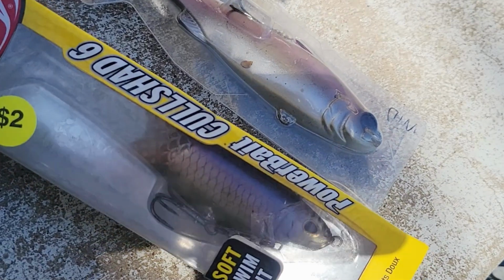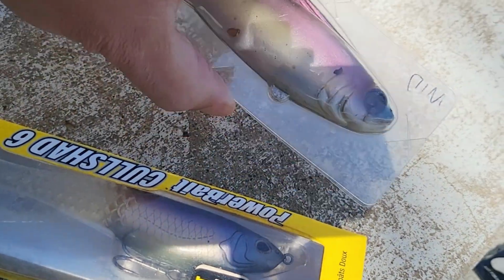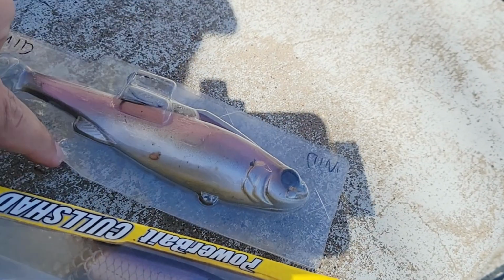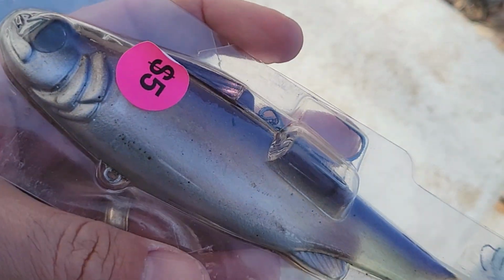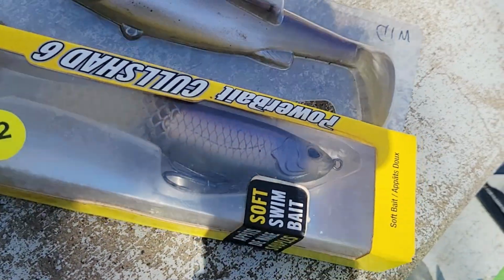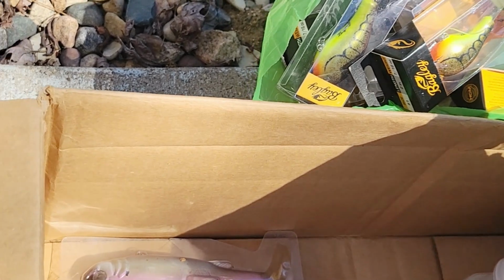Got 2 swim baits, cull shad, and a medium hangover. Got the slow sink, wasn't real pressed. Kind of want to try this medium sink, see what it's all about, and then cull shad. All right, so all those Bagleys are in that bag. We just looked at swim baits.